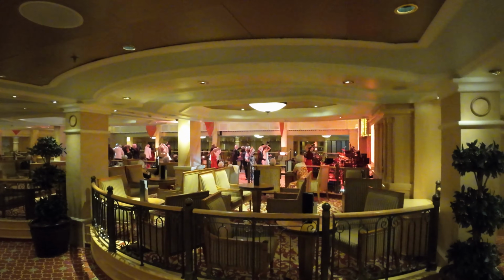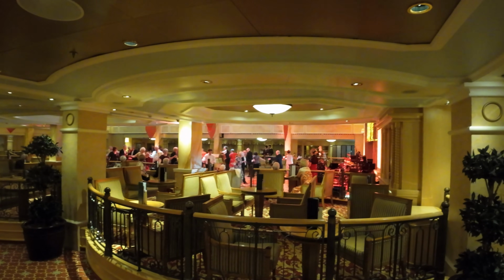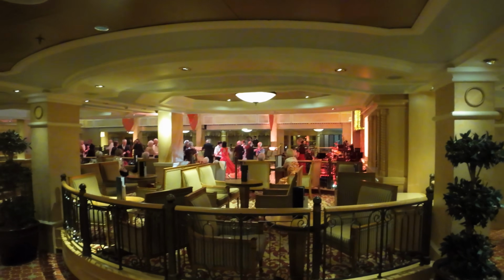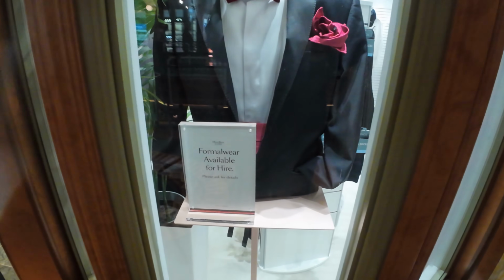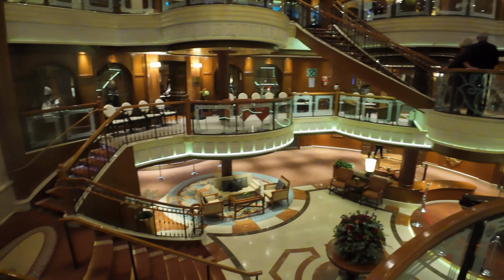One of Cunard's most cherished traditions is its formal nights. On a 7-night cruise, you can expect 2 formal evenings where tuxedos and evening gowns take center stage. Not a fan of packing your formal clothes? Don't worry, you can rent formal attire on board so you can enjoy the gala events without the extra luggage.